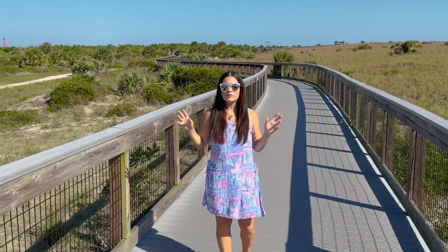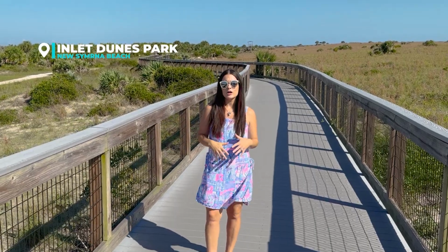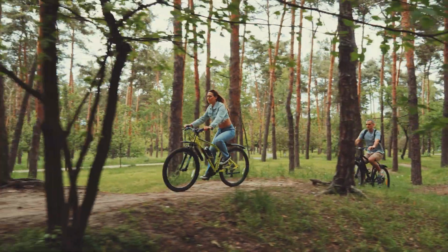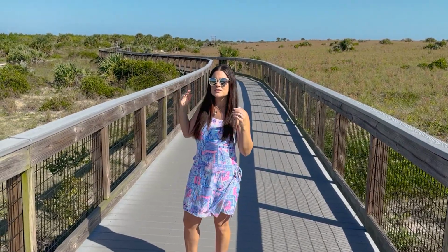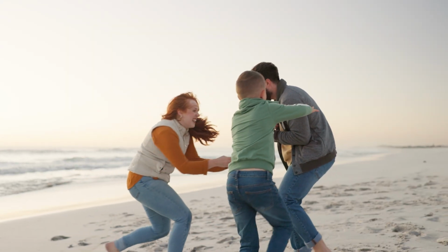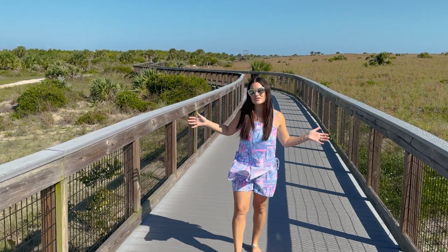So right now we are at the farthest north that you can get in New Smyrna Beach. We're in the Inlet Dunes Park. It's got walking trails, it's got biking trails, and it actually ends out at the Jetties, which you can see later in the video. It's a dog-friendly beach, it's a kid-friendly beach, family-friendly. It's really got a lot of things to offer. So let's go see some of what this beach has to offer us.